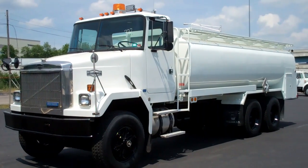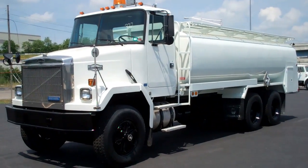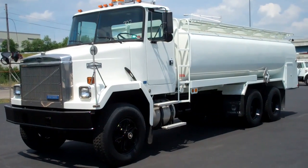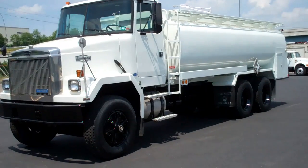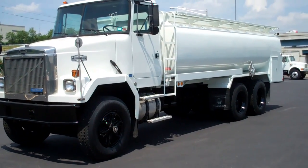1989 Autocar ACL64 with a 4,000 gallon 4-compartment steel tank, stock number 894190.